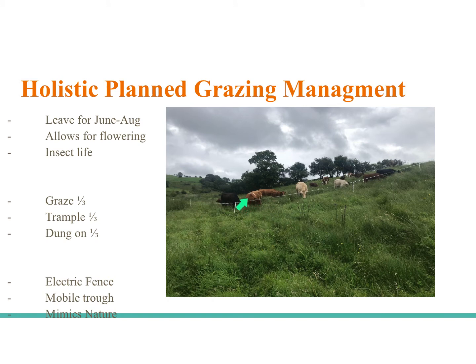So why does this work with biodiversity? Well, there's a couple of things. First off, you're letting your plants flower. If you do that, you're increasing the amount of insect life. Further with that, you've got a huge amount of photosynthesis going on, as in the next slide I'll show.